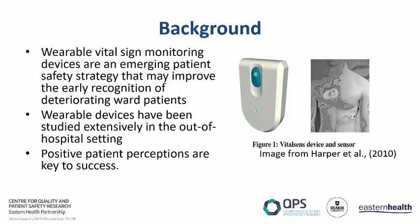Wearable vital sign monitoring devices are promoted as an emerging patient safety strategy that may improve the early recognition of deteriorating ward patients, through enabling remote continuous vital sign monitoring. Wearable devices have been studied extensively in the out-of-hospital setting, but little is known about the in-hospital use of wearable devices, particularly those that measure vital signs, and patient perceptions of these devices.